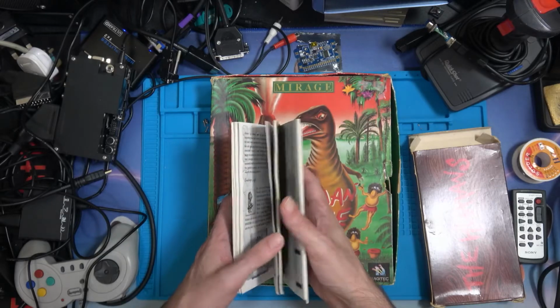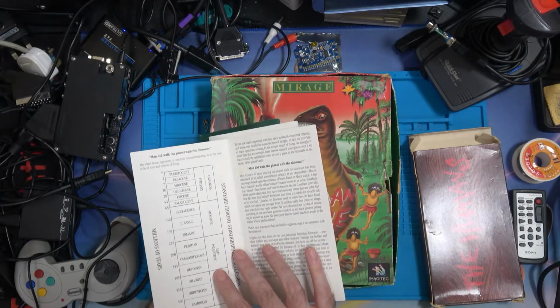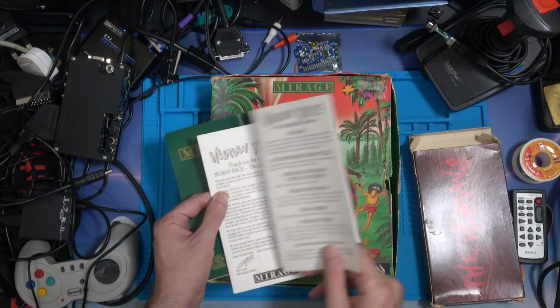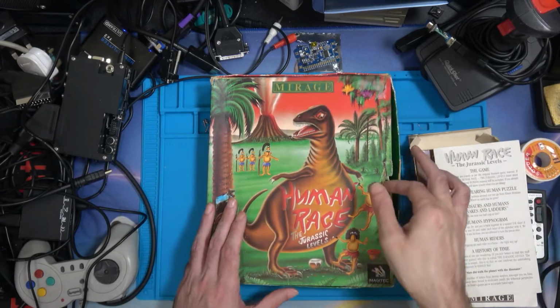Another manual. Jurassic levels. It tells you the period of time different things are. And thank you for buying it again and again. They're trying to get you to buy t-shirts and things.